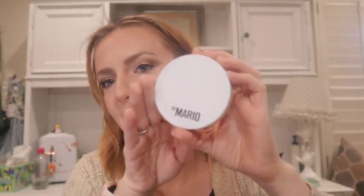In 1st place, we have a product that kind of replaced my Physicians Formula Butter Bronzer. I did want to mention it though. I do still really love this product. It pushed it aside kinda, and this is my new favorite powder bronzer. This is a Makeup by Mario Soft Sculpt Bronzer in the shade Light. I'm actually wearing it right now, and it's so nice. I love it.